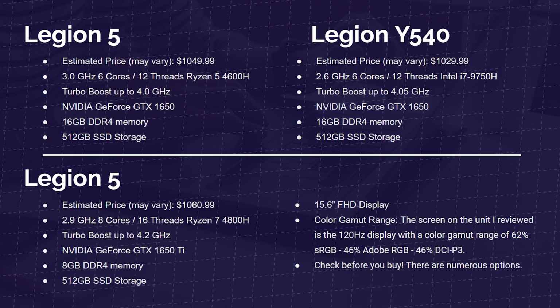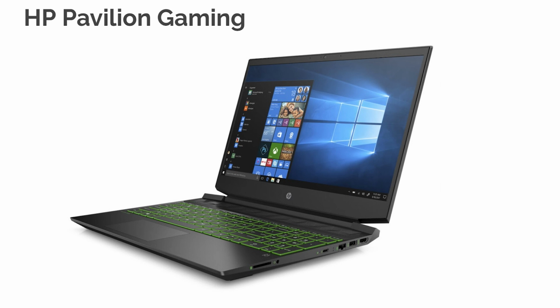Now, keep an eye on the color gamut range because it can come with a higher color gamut range than what is listed here. So you see the 120 hertz screen has a low color gamut range, but if you boost it up to a better quality screen, you can get better quality color gamut if that is something that interests you. Next up on the list is the HP Pavilion gaming laptop.